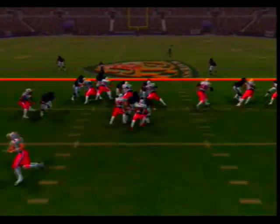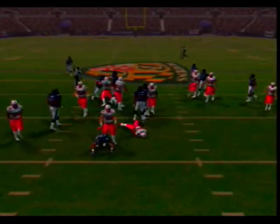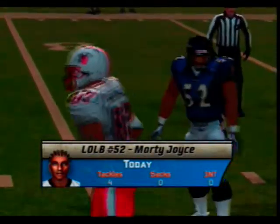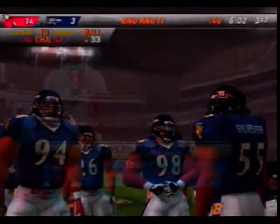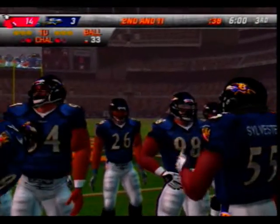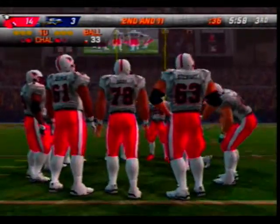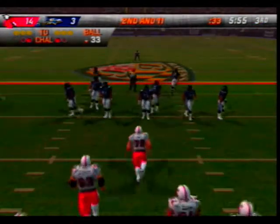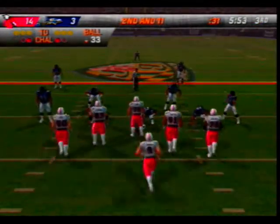Baltimore lines up in a 4-3. Joyce comes up to make the play at the 33-yard line. When you've given him a little space, he's looked pretty good. But he's not finding the cutback lane. It's second down and a long way to go. On the 33-yard line.